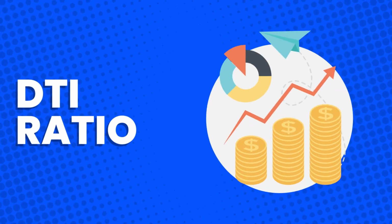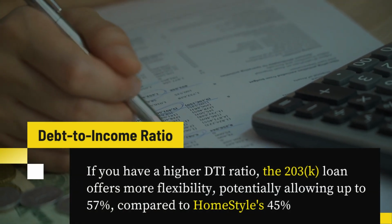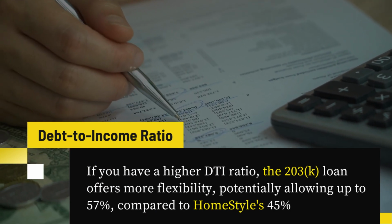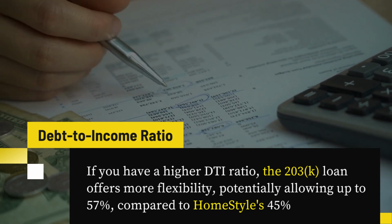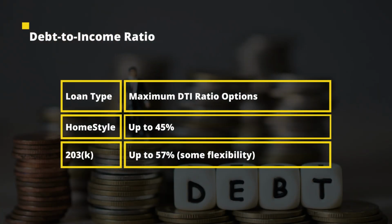Now, let's discuss the debt-to-income ratio. The HomeStyle Loan usually caps the DTI ratio at 45%, while the 203K loan can be more flexible, allowing some lenders to consider ratios up to 45%, 50%, or even 57%. If your DTI ratio is on the higher side, the 203K loan could offer better financing options.